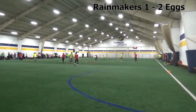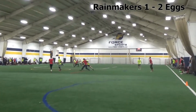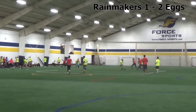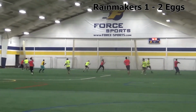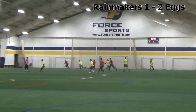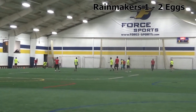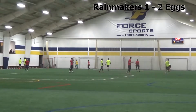Dutch with a nice inside to Libby. Libby up to Adnan. A lot of space downfield right now. Adnan with a great around to Joshua Lavelle. It's a nice upfield to Melanie. Up to Daddy. Adnan around to Amir. Amir with great space around. Oh, man. Bid there from somebody. That was Zach. Zach with the bid.